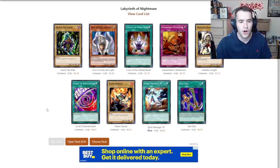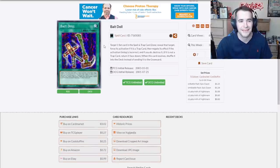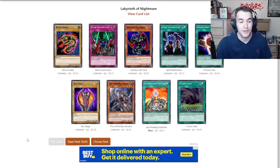Another Soul of Purity and Light. Okay. Bait Doll. Bait Doll's okay, I think. Man, what a weird text. Target one set card in the spell and trap zone. Reveal that target. Force its activation if it's a trap card. Then negate its effect if the activation timing is incorrect. And if you do, destroy it. That's a mouthful. So this is good for getting rid of traps, but it doesn't do anything to spell. So maybe this is worth playing if we go a little bit more aggro. We don't want to run into his Mirror Force that he pulls from his Metal Raiders packs or something like that. Another Zombira. That's very good.